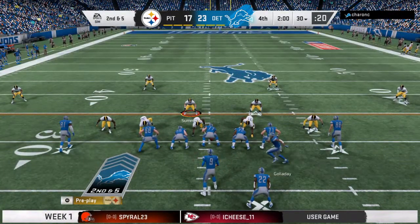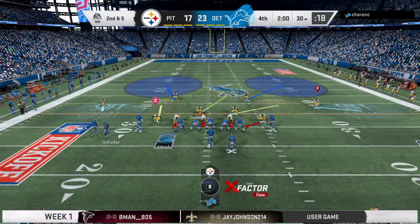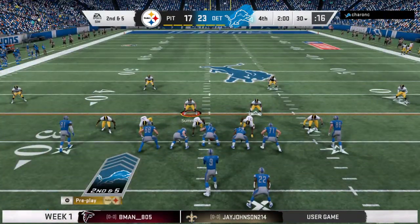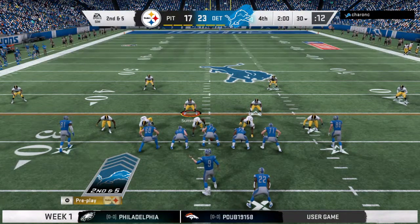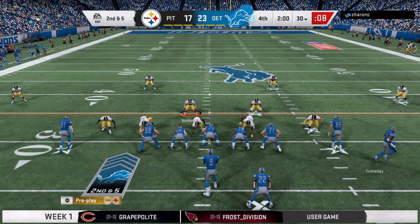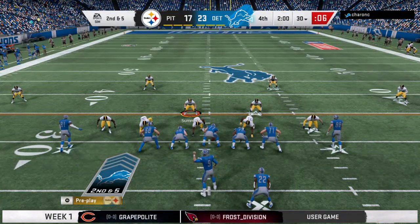Hey, seam 6, seam 6. Switch. Where's 52? Watch 52. 52 is the mic. Easy, alert. Bravo.